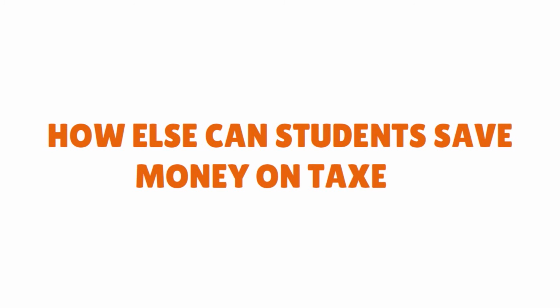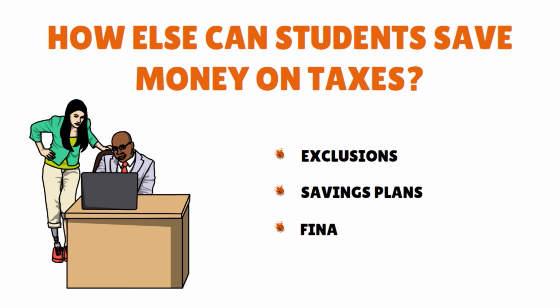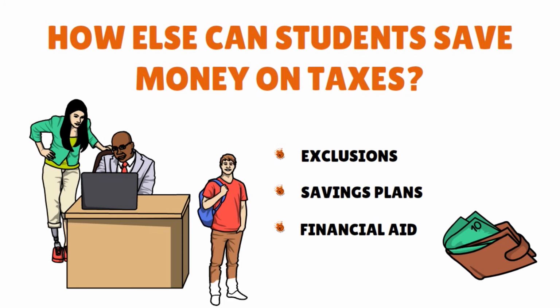Now, besides claiming tax credits, which reduce the amount of income tax you owe, and tax deductions, which reduce the amount of your income that is taxable, there are two other major ways students can save money on taxes. Two or three. So you have exclusions, savings plans, and financial aid. Tax exclusions are parts of your income that do not have to be included in your gross income on your tax return. The most relevant forms of non-taxable income for students are scholarship funds and fellowship grants.